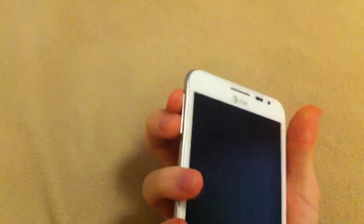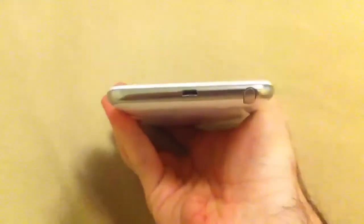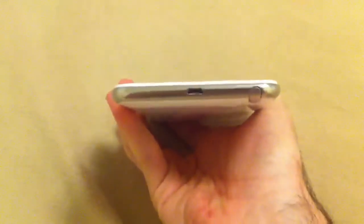So I was saying the buttons, the volume is on the left. There's just the port on the top and the microphone. Now, when it's on speakerphone, I noticed it uses the top speaker, which may be the same as the iPhone. I'm not sure. And then there's one on the bottom as well, which is the normal one, I think.